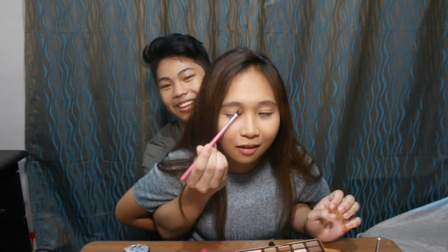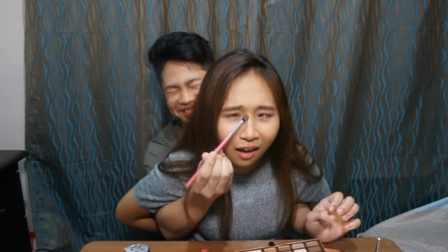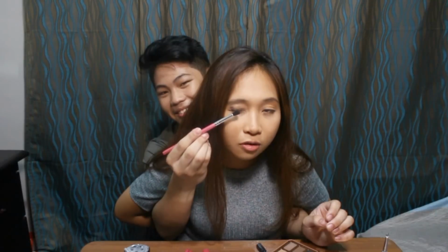Slowly, and put it on. Go, you can do it. This is for the lash line, since I have brown eyelashes. Then blend. And dark, since it's smoky. Let's choose black. Let's use another brush. Let's just focus on the outer V and blend. Outer V again. Perfect for everyday.